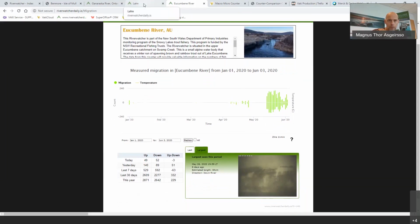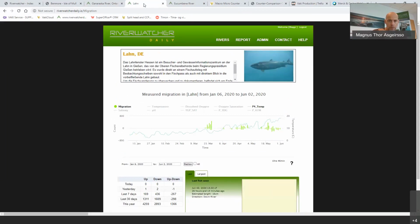If we then go to Germany, we have a special setup where we have a lot of sensors connected to the Riverwatcher. We can see here fish coming up in some distinctive patterns. We can look at oxygen, temperature, pH, salinity, total gas pressure, dissolved oxygen. Lots of things that we can take into the Riverwatcher Daily database and look at against the migration patterns.